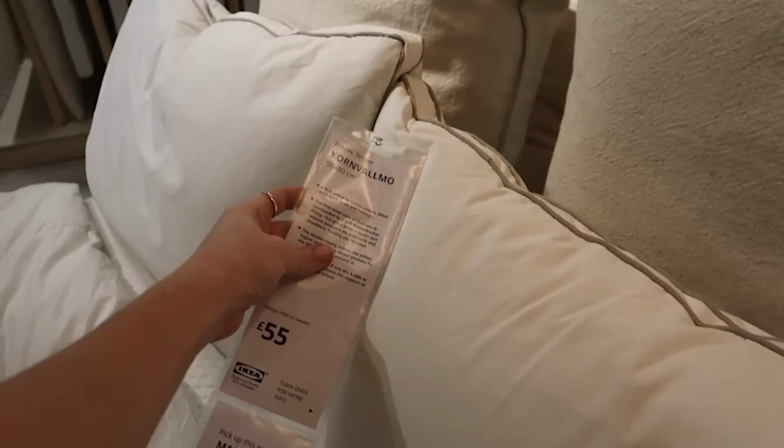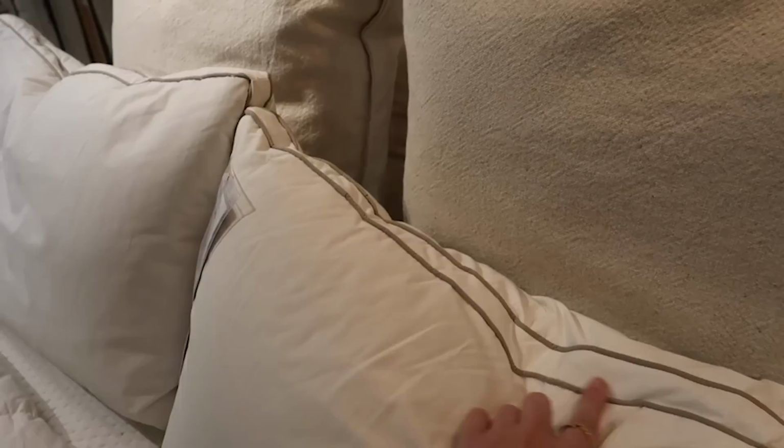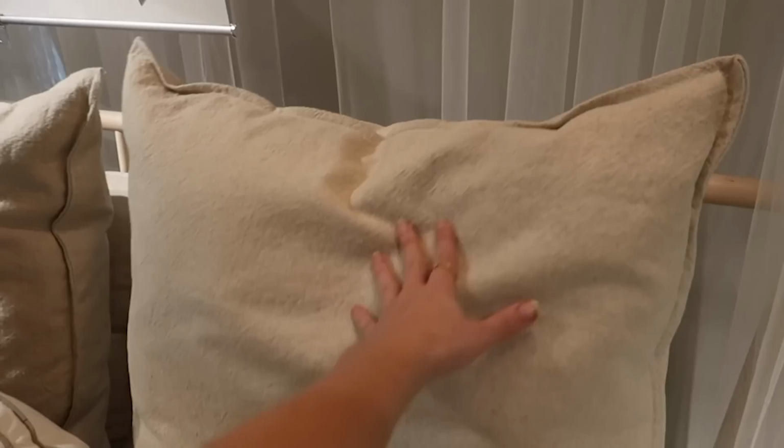And there's me, I'm loving this bedding. Oh, that's the actual pillow, is it? I like the piping though, and I love how it contrasts against this linen material. Love that colour. In the mattress section, there's a fact that says that on average we spend 27 years of our life asleep. That's crazy.